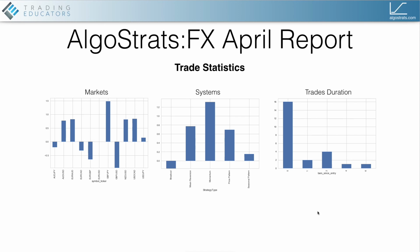So that's it for April. I'm looking forward to the month of May now. We've got the FOMC this week, and then on the weekend, the French elections, so we should see quite some nice volatility in the markets, which is exactly what we're looking out for and what we need as traders.